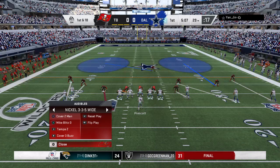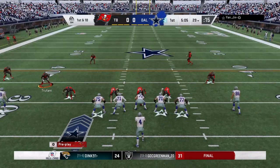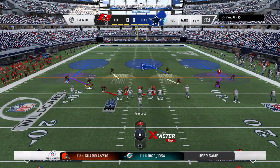Okay, just like that. Just go to 54, go to 54, line 26.